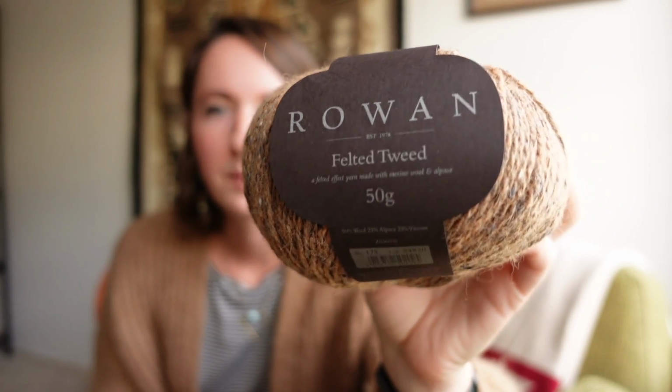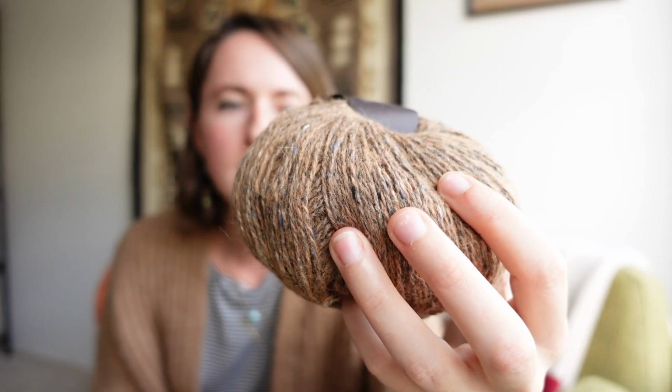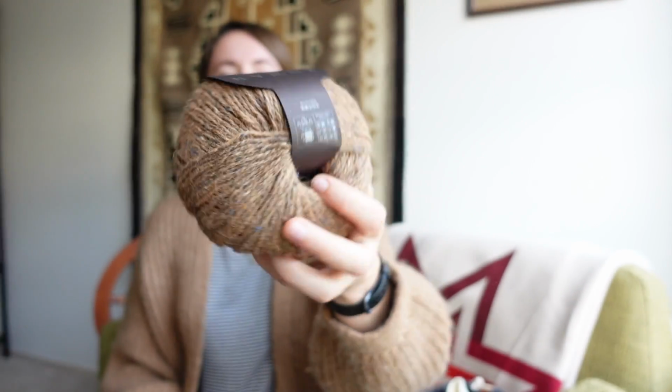I have done some raglan sweaters. I haven't done this style of sweater ever. I've done cables and I've done color work, and I've done just standard stockinette type projects. So the yarn I chose for this are also things that I've been wanting to try for a while. For the main color, I went with the Rowan felted tweed in the color, what color are you? 175. I don't think they have color names, but Rowan felted tweed in 175.